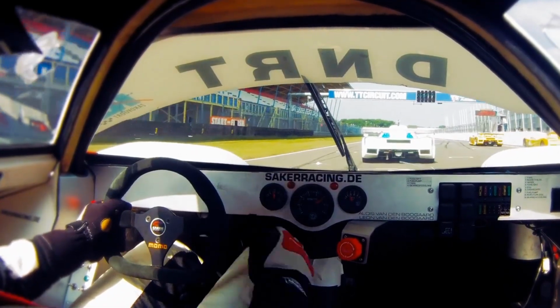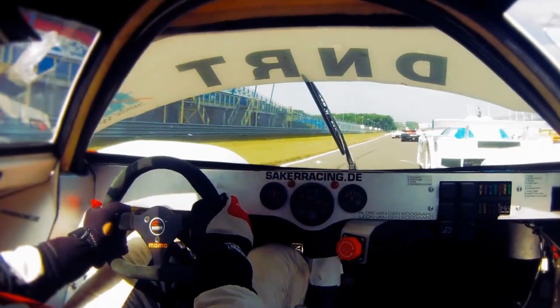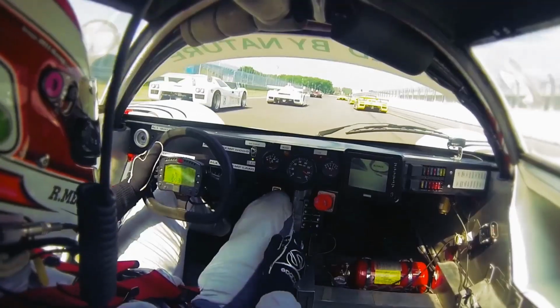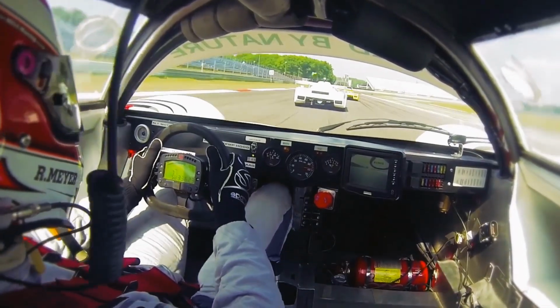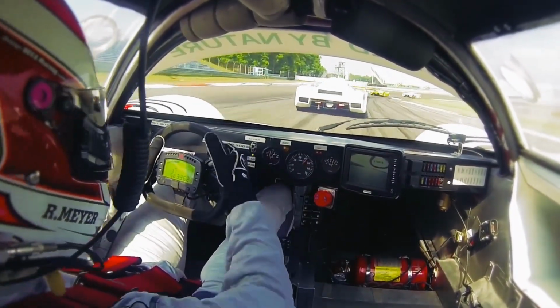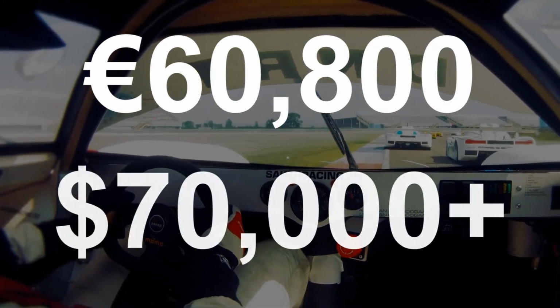Once again, Saker primarily offers these cars to the European markets, and only a small few have been stateside to compete in tournaments. But for enthusiasts on the other side of the pond, the RapX is an awesome performance bargain, with its starting price at a conservative 60,800 euros, or a little bit over $70,000.